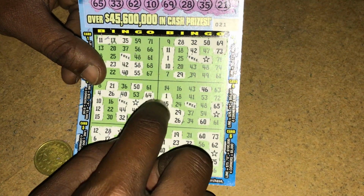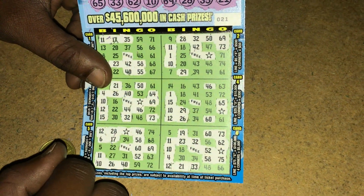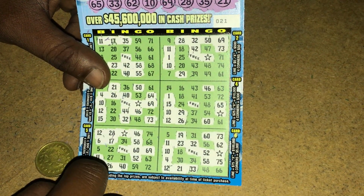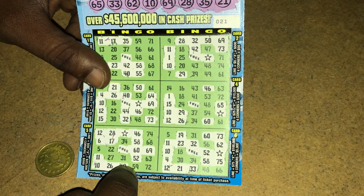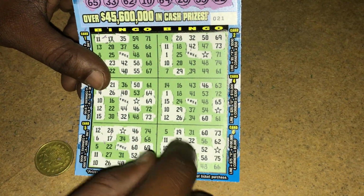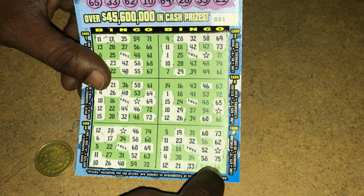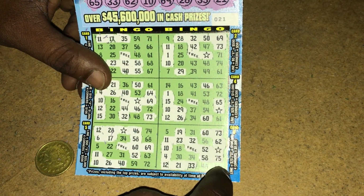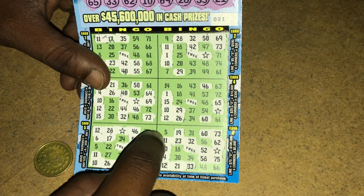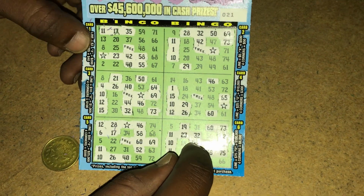The card 4, I'm missing 14. The card 5, missing 74. Could I have bingo with the star? 59. Or if I had a 5, I'm on card 6. Missing a 56. Missing a 66 with a star. Missing 18. Also with the star. And I'm missing a 5. So card 6, I could have won it a whole lot of ways.